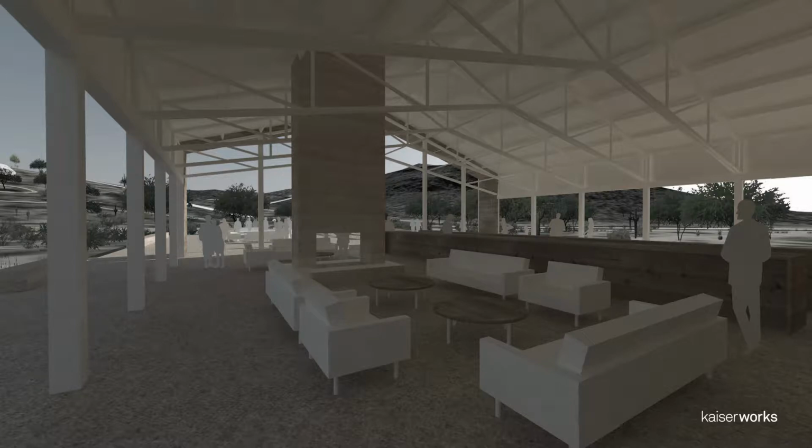The palette that we are proposing is a white structure with white canvas set against raw earthen materials like our rammed earth hearth and stabilized decomposed granite for the ground and wood accents. We feel that this combination of materials will become a signature of Cloth and Flame and Tella Peralta.